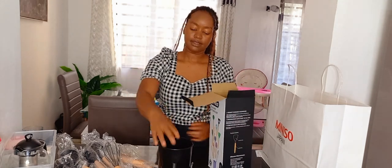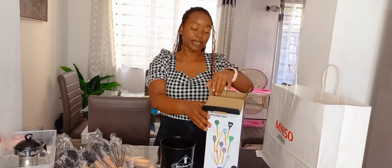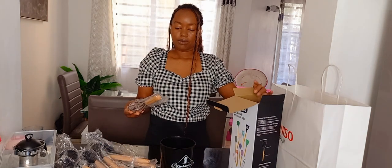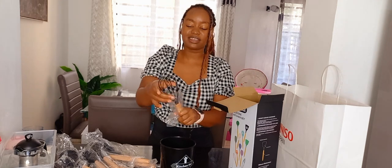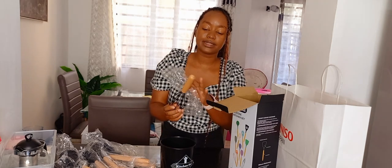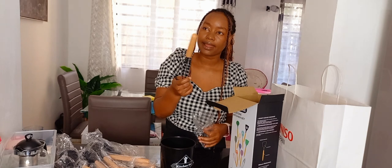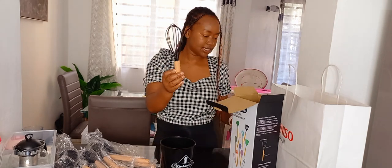Okay, there we go. So we have, how many are they? Like 12 pieces of this. We have a whisk. What is it called? I think it's called a whisk or something, right? And also something else I love is the wooden details. I love this. Actually, I think this matches with my cabinet. So cute. So there's this.